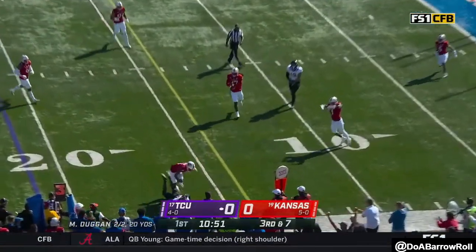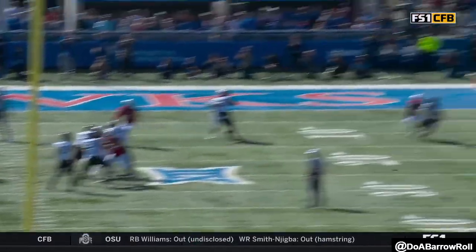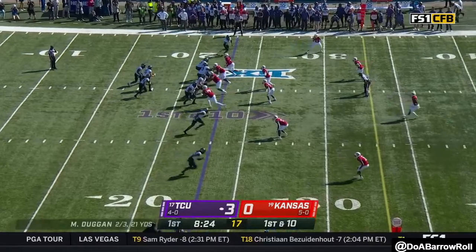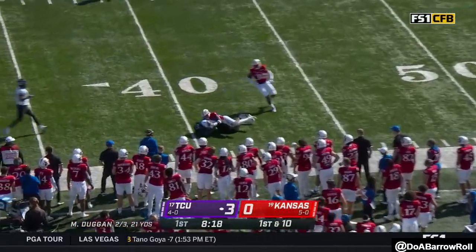Nice blitz pickup, and it's incomplete. A good pickup there. Good pickup by DeMarcado to come across and pick up the blitzing linebacker. Plenty of time, plenty of space to begin the year. Big plays galore last week. Duggan with time. He loads up and he throws, and he's got Johnston in space.